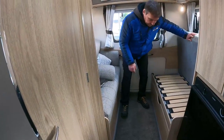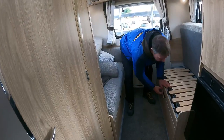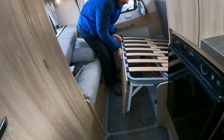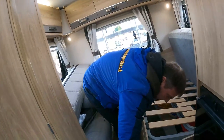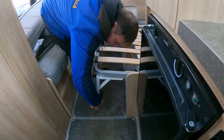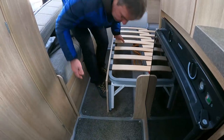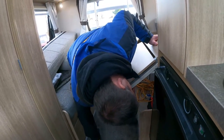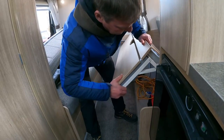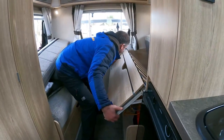Right. What do you want me to do now? Right. Pull it out. Yeah. Now you see this bit here? Doesn't that fold under? I think it does, you know. I think it's like the ones when they have the fold-up travel seats in them. There you go. Ah, yeah.